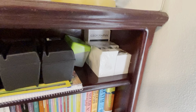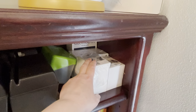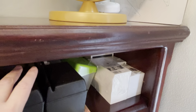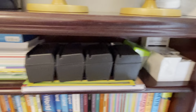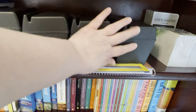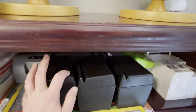Coming down here, these are a bunch of Memoria Press flashcards. We have Latin and geography flashcards. We haven't used these yet. These are just index card holders. For the kids, we have an atlas, and then we have these, which are really good. Oh, my laminator's back there too. I feel like I'm gonna knock something down by doing this.